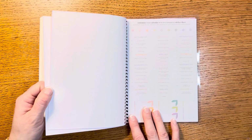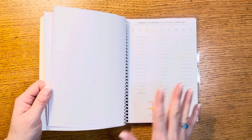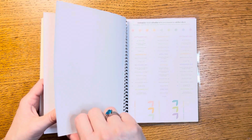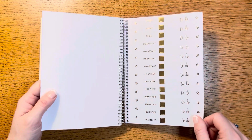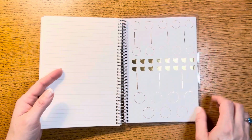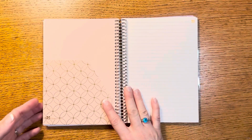This is holidays, which I'm not sure why you would need this with a blank notebook, but it'll be handy to have and use in maybe some of my other planning products. And then these are just like to do and this week and little blank labels, and then some more gold foil blank labels. So I do like having notebooks like this.